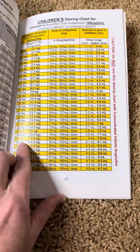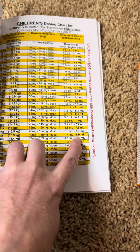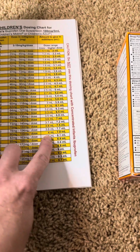Knowing that she's 35 pounds, I can choose the appropriate dose for my child, being her mother and knowing what she will respond to. But the good thing is I can choose the high dose if I need to, or the low dose if I need to.